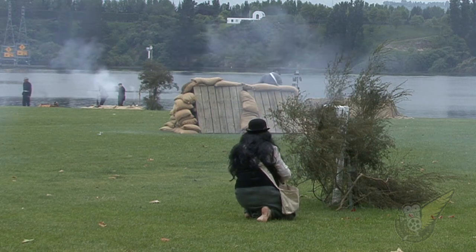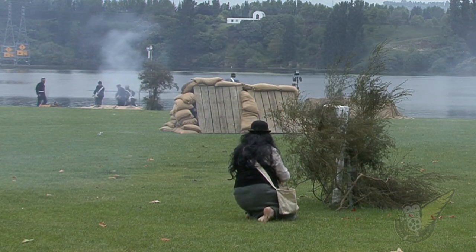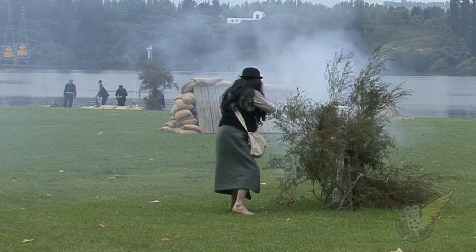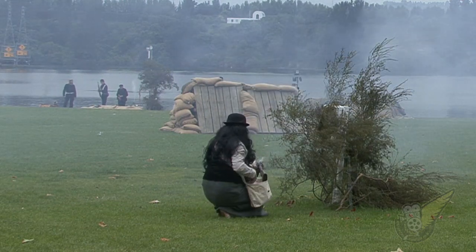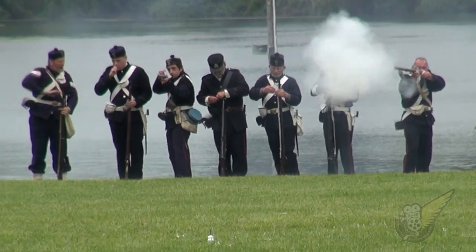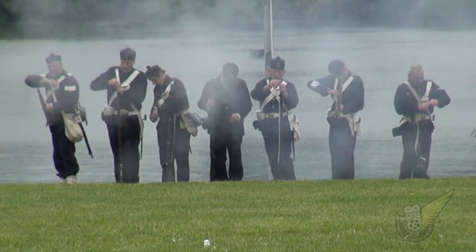The firearms used by the Maori forces were mainly smoothbore muskets, double-barrel shotguns. Now these were acquired through trade. I was wondering that myself. The double-barrel shotgun was favoured for the extra firepower it gave compared to a single-barrel muzzle loader. See the Maori trying to outflank the British regiment there.